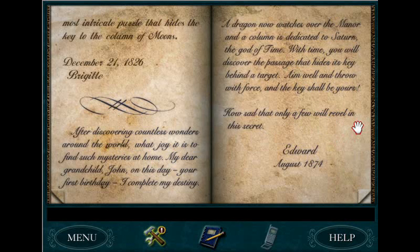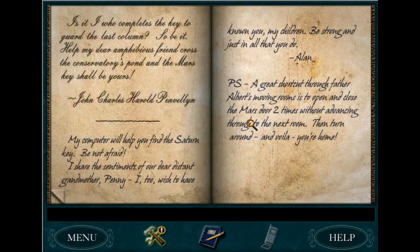Edward, August 1874. Is it I who completes the key to guard the last column? So be it. Help my dear amphibious friend cross the conservatory's pond, and the Mars key shall be yours. John Charles Harold Penvellyn. A computer will help you find the Saturn key. Be not afraid. I share the sentiments of our dear distant grandmother Penny. I too wish to have known you, my children. Be strong and just in all that you do.